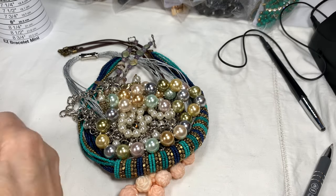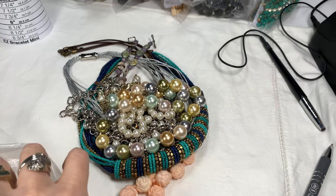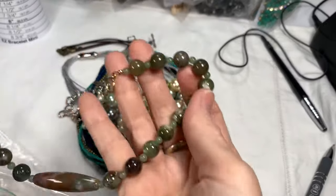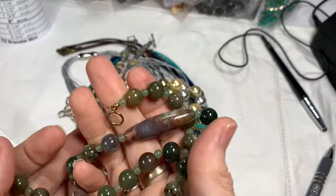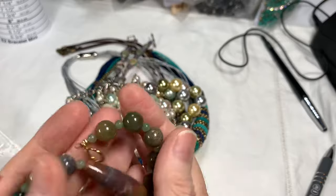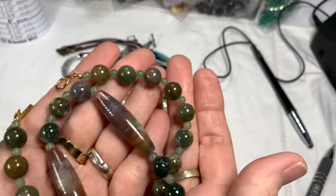So many pretty pieces. Not sure why I have these separate in the bag, but looks like some real gemstone here. I mean, look at this. That looks like real gemstones. Wow, that's gorgeous. Feels ice cold. Why not just take a peek? Oh, I already turned Miss Prissy off.